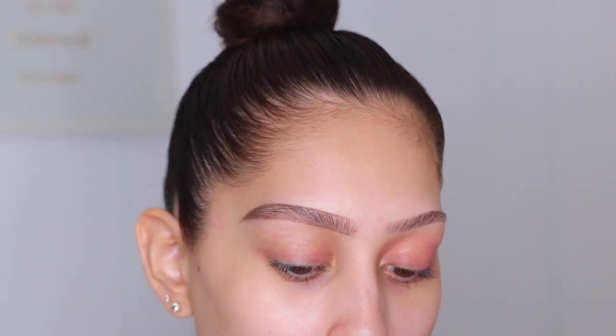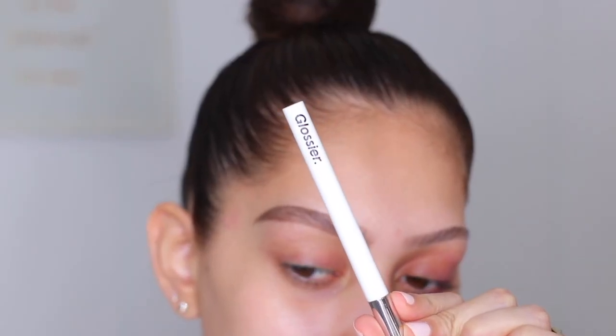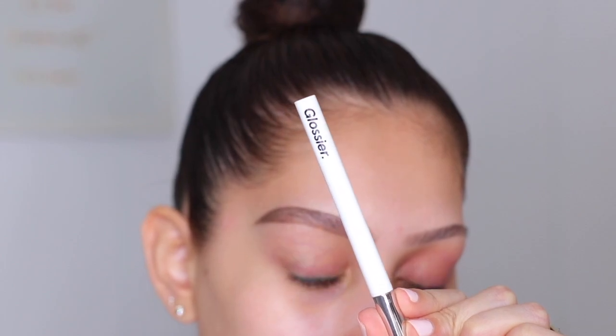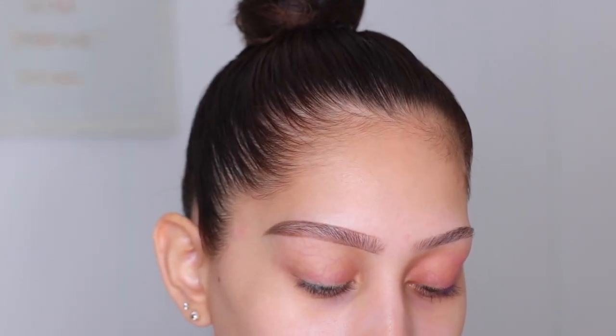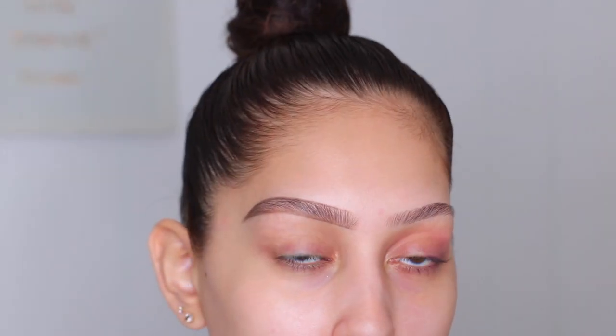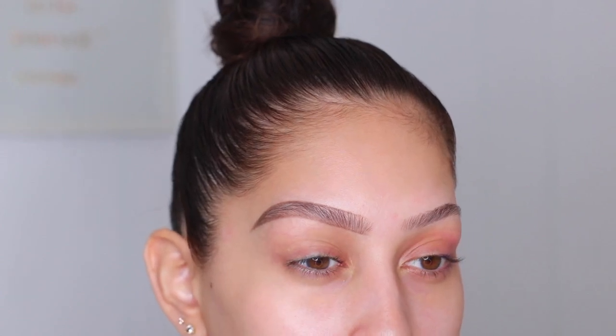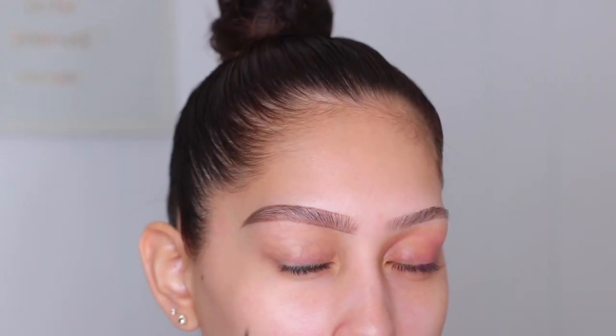So now what I'm going to go in with is the Glossier Brow Flick, which looks like this. This is just a felt tip brow marker, if you will. That's what I would kind of call it. Super, super fine. This is what it looks like. And I just recently discovered this. I've seen a lot of YouTubers using it, and I was like, dang, I want to try it. So basically what this does is it's a marker that actually gives you a hair-like stroke.